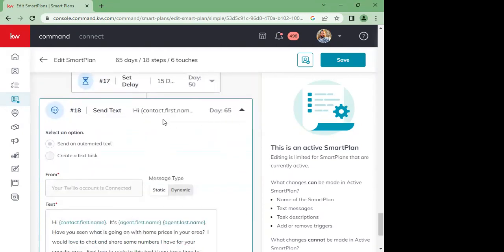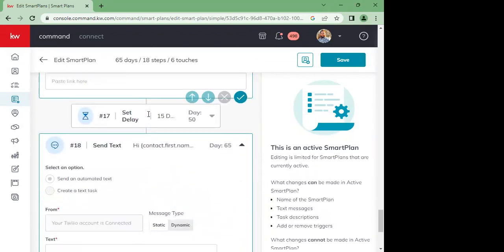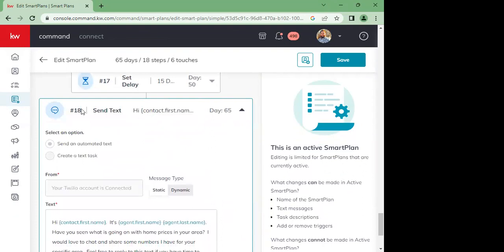And again, it'll just continue the same thing, over and over until you tell it to stop. It'll remind you to keep staying up with these people. So that's the 36 touch.